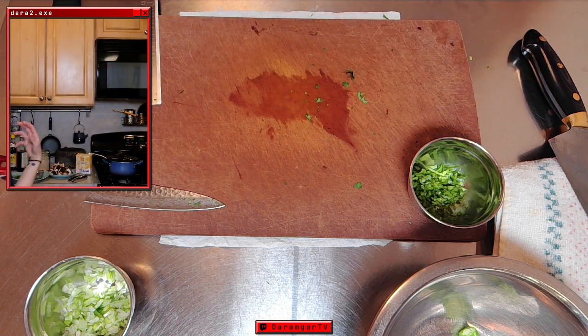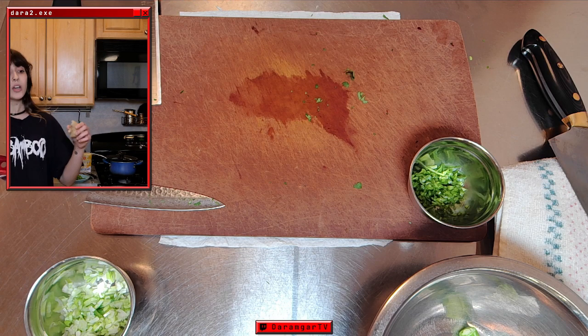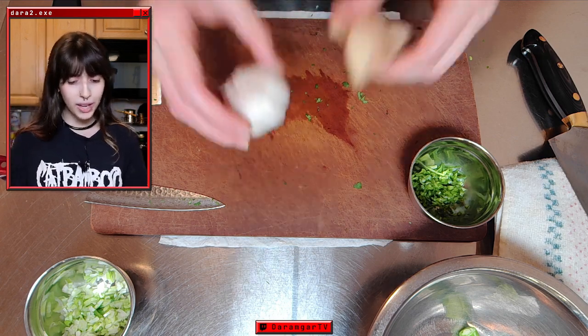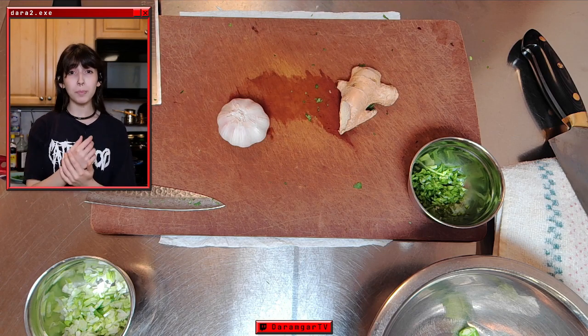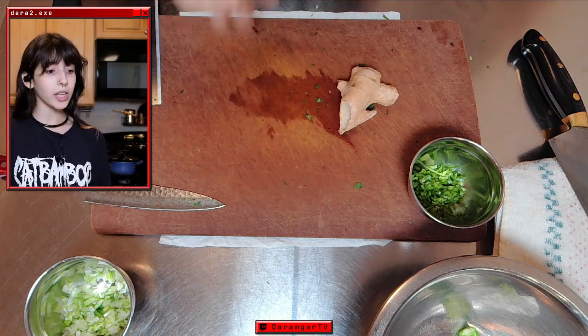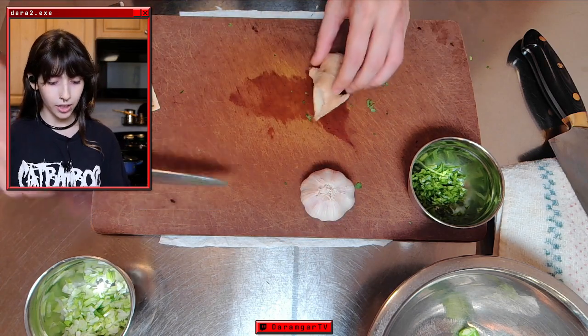Okay, and now we have to do the rest of the aromatics, everybody, for the seasoned soy sauce, which is going to be, of course, because it's Chinese food, ginger and garlic. The ginger and the garlic, we just have to chop up into a little fine cube. In the case of the garlic, more so put it through a garlic press. So let's go ahead and get that prepped and get that going, everybody.